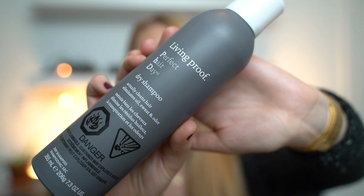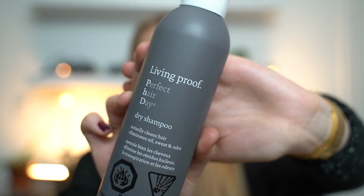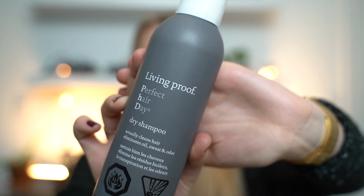I got this huge bottle from Sephora when I made that original purchase, and now unfortunately it is empty. It did last a decent amount of time, but I think the way that I was applying it, I was actually kind of doing it wrong. Like I would put so much in my hair, and then I found that I would end up having buildup later because I had used too much product. And now after this first go at it, I think I finally figured it out.